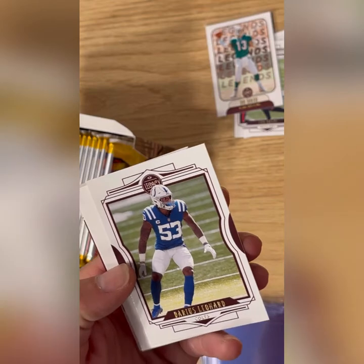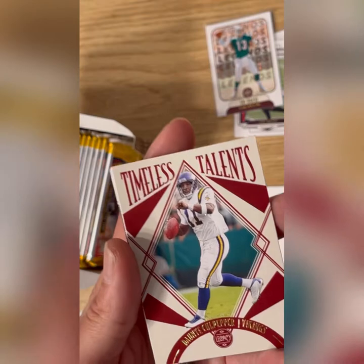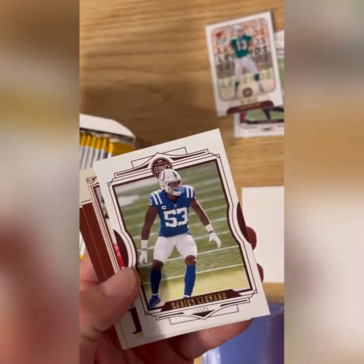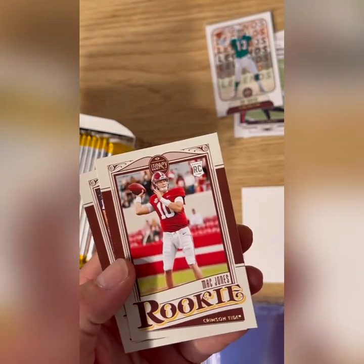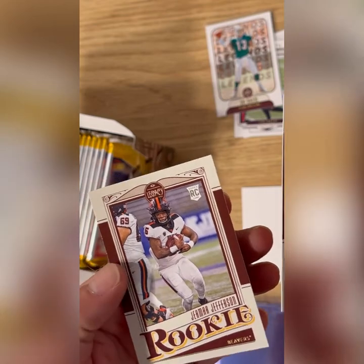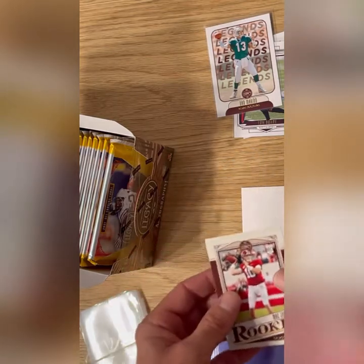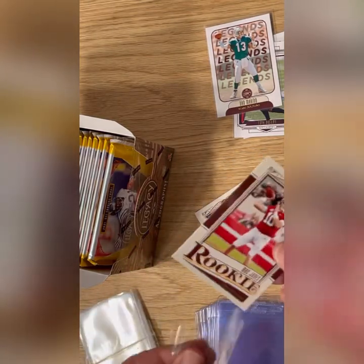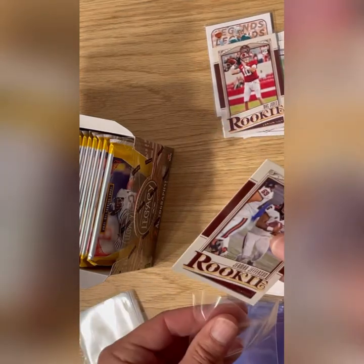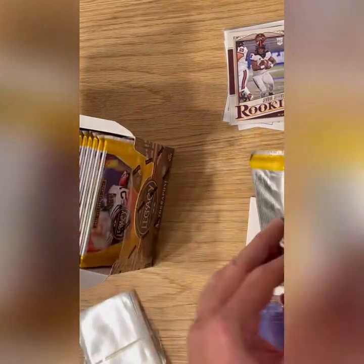Picking up where we left off, we got Darius Leonard, insert. Okay, so we got Daunte Culpepper, Khalil Mack, Darius Leonard, Crimson Tide, Mac Jones rookie, Jamar Jefferson rookie. Couple of rookies is always good. Into the second pack, see what we can find.